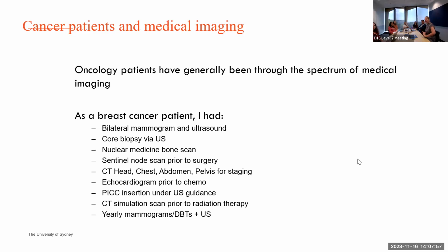So a bilateral mammogram and ultrasound as the original diagnostic scan. I was 38 years old at this stage. I had a core biopsy under ultrasound. I had a nuclear medicine bone scan prior to surgery. I had a sentinel node scan prior to surgery where they inject blue dye underneath. They inject the tumour, but they also inject another range of areas around the breast to actually pop that dye into the lymphatic system so that they can identify the sentinel node when you have surgery. I had a staging of my head, chest, neck and pelvis.